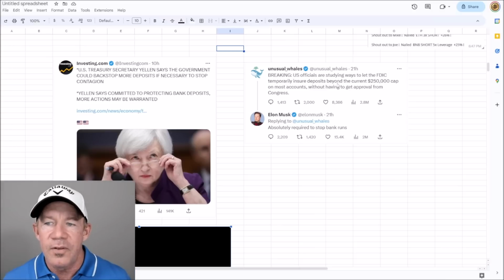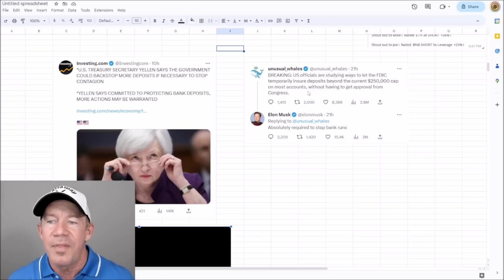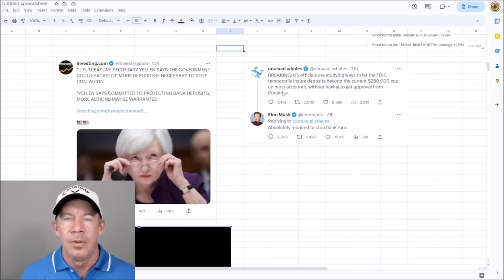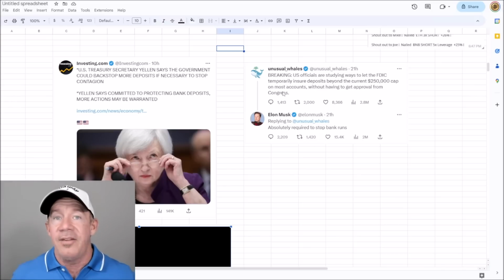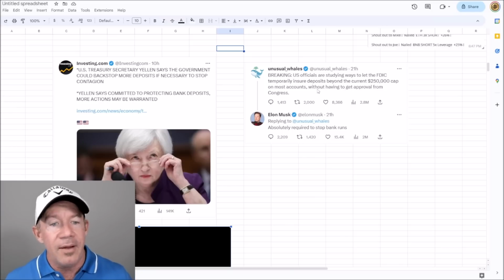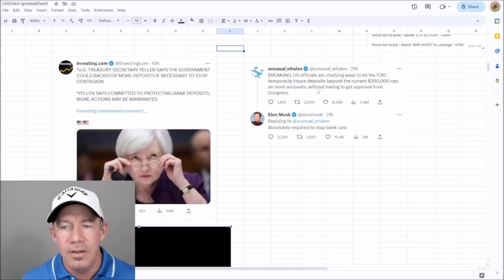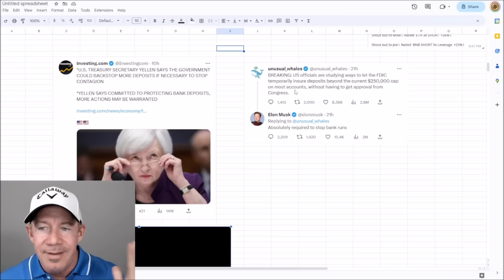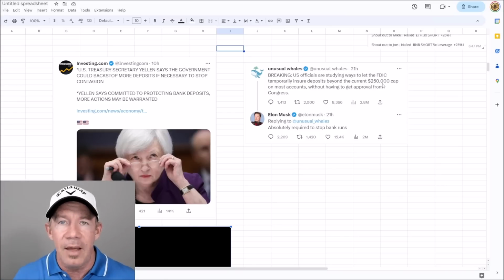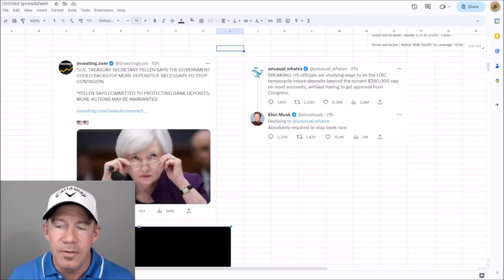U.S. officials are studying ways to let the FDIC temporarily insure deposits beyond the current $250,000 cap on most accounts without even getting approval from Congress. And here's one thing right now, it's tax time, right? So people are cash heavy. They've got to pay taxes, so they're having to use the banks. They're going to wire the money to the IRS in the United States. Tax time. So people have a lot more than $250,000 in bank accounts, right? So there's some uncertainty there.